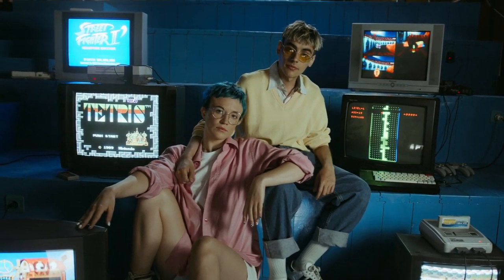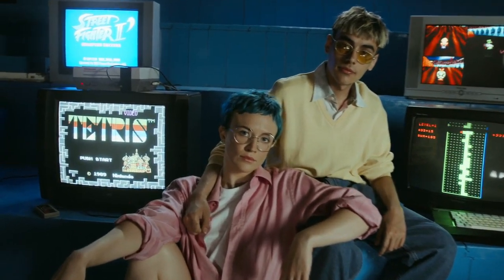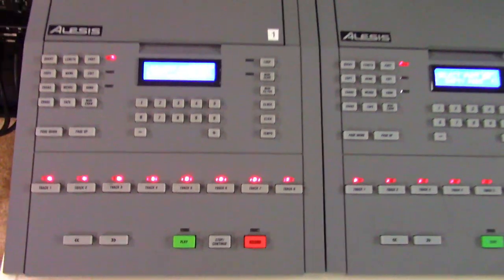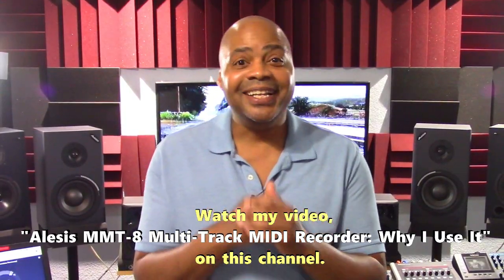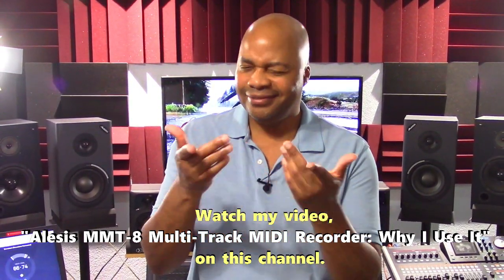Back in the late 80s and early 90s, this drum machine was a straight up bargain, and its lifelong partner is the Alesis MMT8 multi-track sequencer. Now, both of these devices were the dynamic duo in my studio for many years. For more on the MMT8 multi-track sequencer, check out my video, Alesis MMT8 multi-track MIDI recorder and why I use it, on this channel.